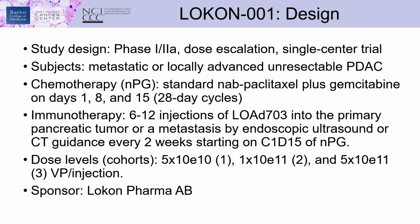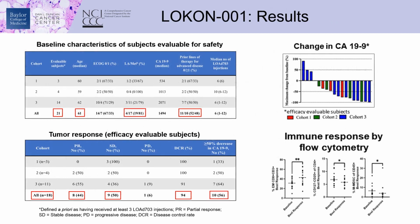LOCON-001 was a phase 1/2a dose escalation single-center trial in which patients with treated or treatment-naive advanced pancreas cancer received standard 4-week cycles of nab-paclitaxel gemcitabine chemotherapy plus 6 to 12 doses of Load 703 injected into the primary pancreatic tumor or a metastasis by EUS or image guidance. 3 dose levels were tested and the primary endpoints were safety and feasibility.